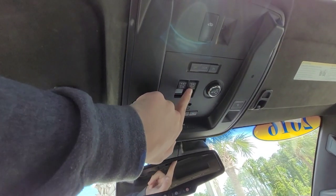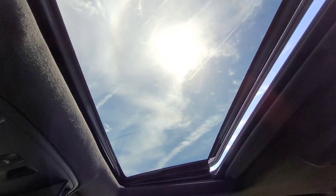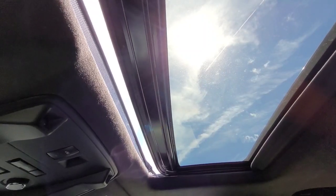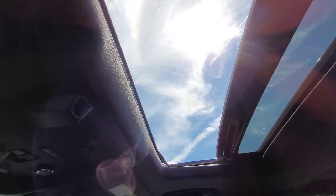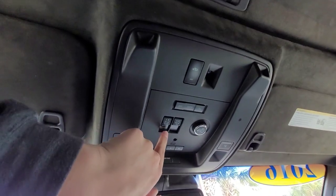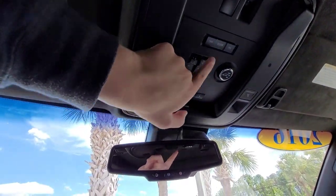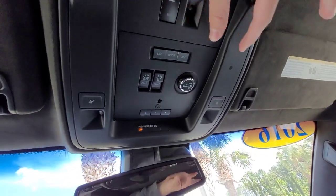Here I have my sunroof controls. So tilt and open. We pull this closed. So to open it, I press here. To close it, I press here. Same for that. And over here is actually where your trunk control is.